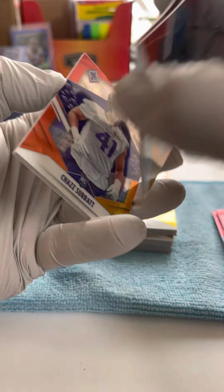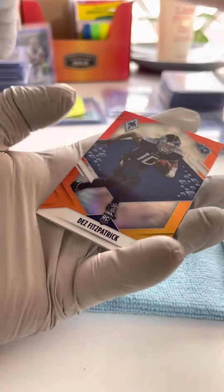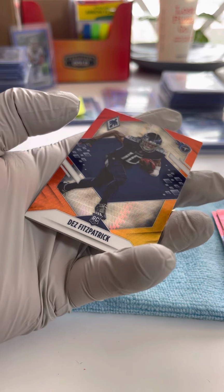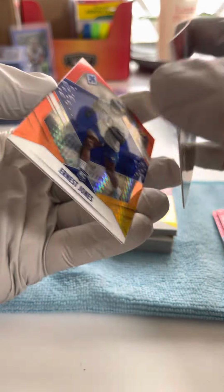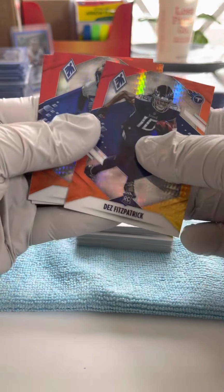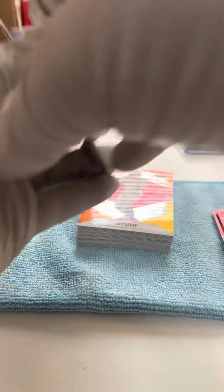We got Rondale Moore, Chaz Surratt, my guy. I'm trying to make a deal on a Prism White Sparkle Chaz Surratt just for fun. I don't actually like him or think that he's going to end up being an important part of my Vikings, but I think it'll be very amusing. Oops, Patrick Surtain. I do like Surtain.